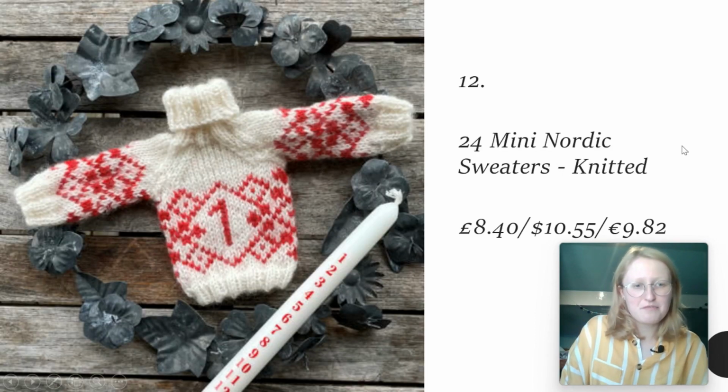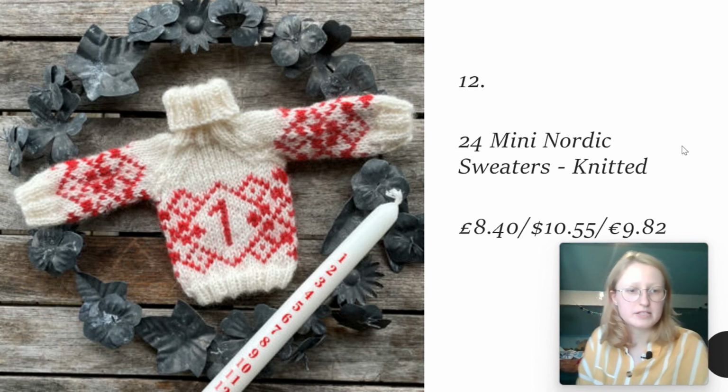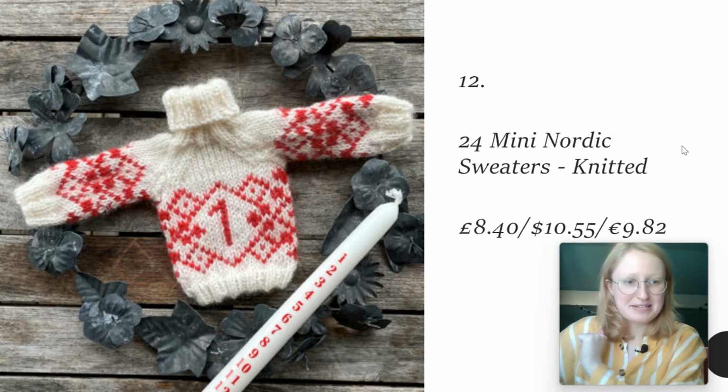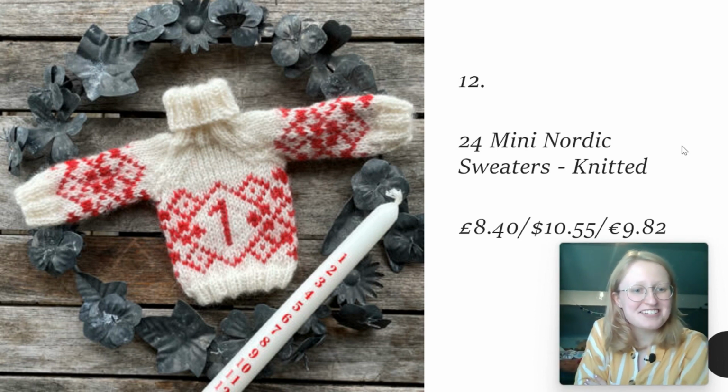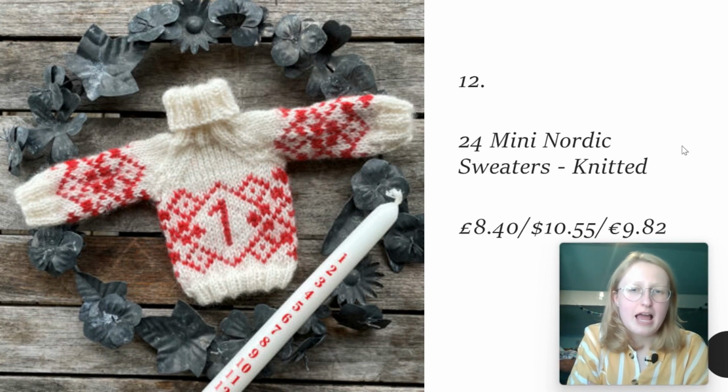Number 12, another one of their Advent collection. This is 24 mini Nordic sweaters. And showing you my messy bed there that I've not tidied yet. 24 mini Nordic sweaters that are knitted. £8.40 mark again. It's a really nice pattern.